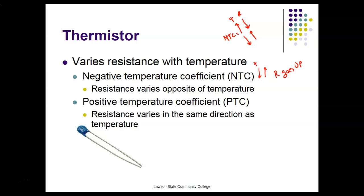The ones I have, I don't know if you've got manometers, these guys are so small and real hard to handle. And I was trying to find one.